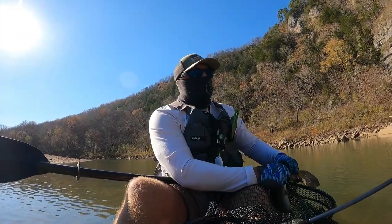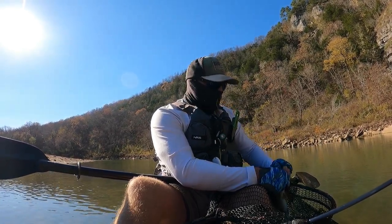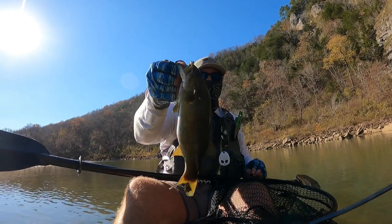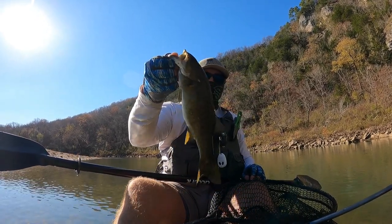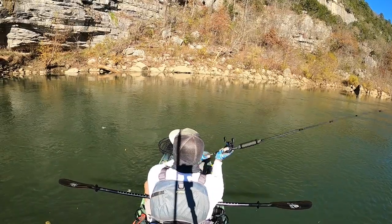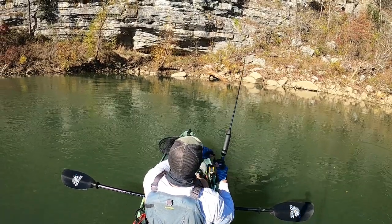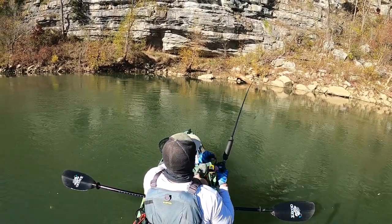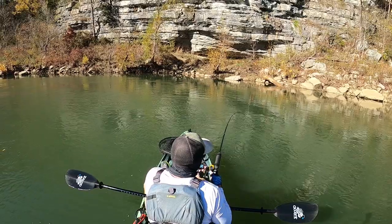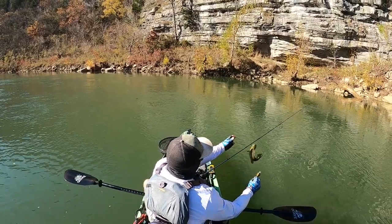I've been throwing that crankbait just to try to find them. And then once I find one, I'll throw that tube back in there, try to pull out a better one. Little guy felt like a two in that current. There's fish. Probably a 10.